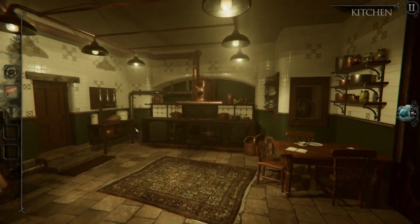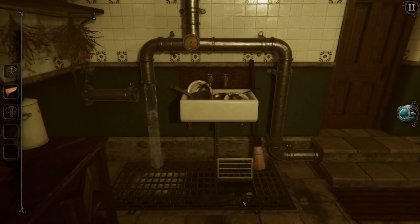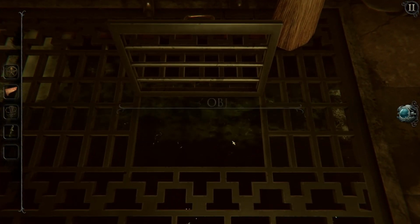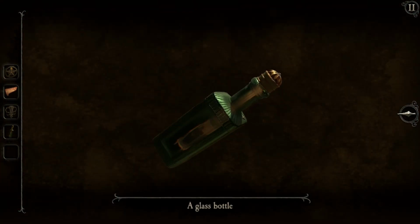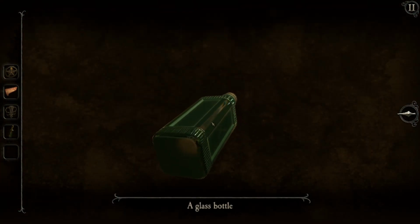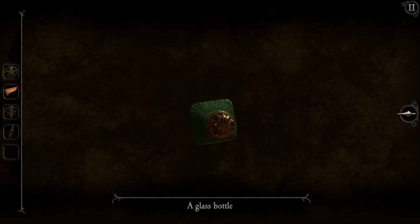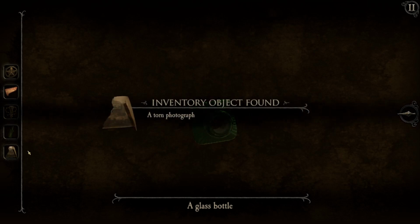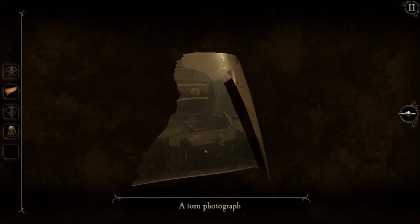Get in here and look at the mess we made. It's spraying everywhere. Aha. Egg glass bottle. It's got a message in it or something. Don't hit me in the face. Torn photograph. It goes back to the study.